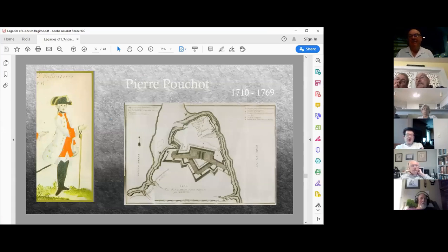So the next step in the development of Fort Niagara: the castle is really the only building for the first years that the fort is here, but they do add a few buildings in the 1740s. But the really massive expansion comes when the French and Indian War breaks out. The French know that the British are coming with artillery, that the wooden stockade around the castle is not going to withstand artillery fire. And so they send out an infantry officer named Pierre Pouchot to really expand Fort Niagara and make it defensible against a formal siege with artillery.